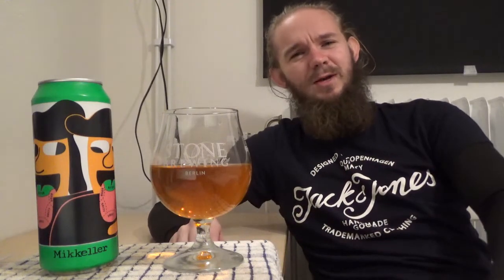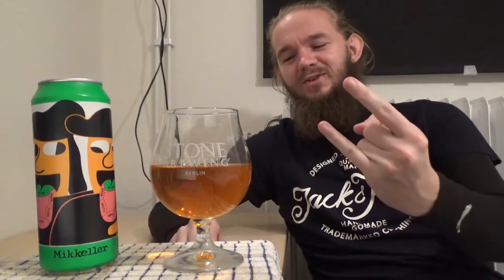The Mikkeller 3000 IBU from Mikkeller over in Copenhagen in Denmark. Skål, cheers.